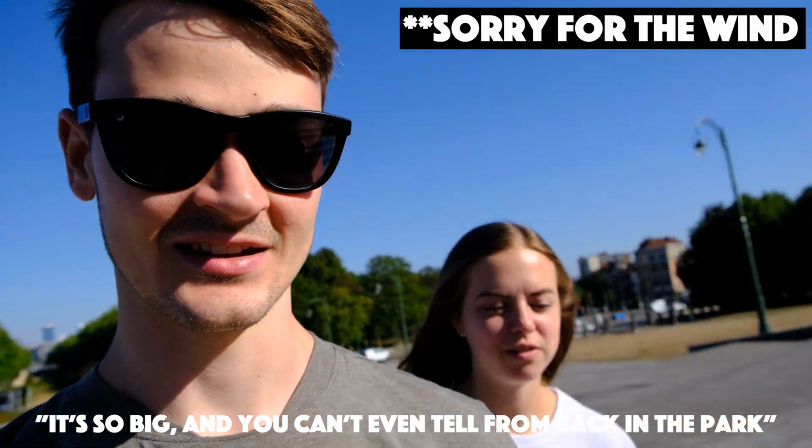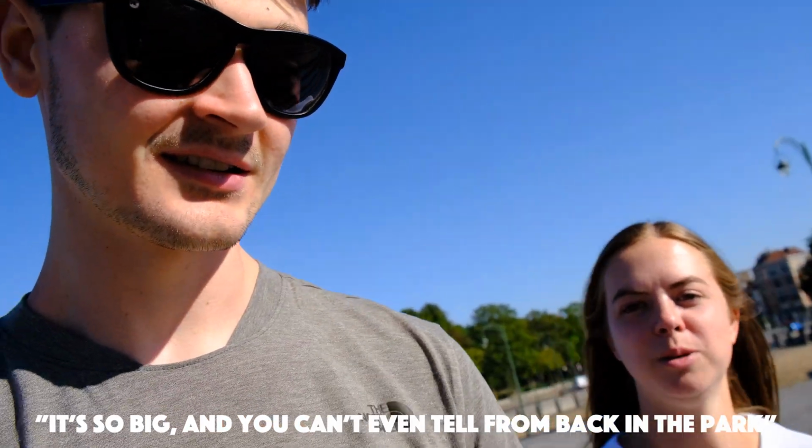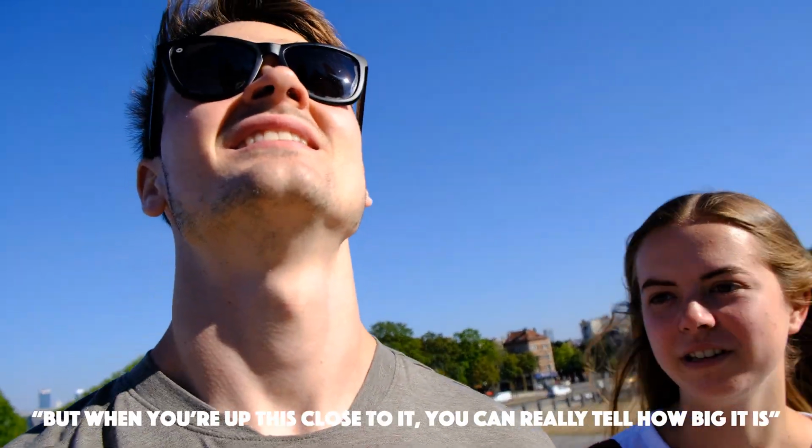I don't think the camera is actually capturing the full scale of this thing because it's ridiculously big. It's so big and you can't even tell from back in the park. But when you're up this close to it, you can really tell how big it is. Definitely probably the biggest church I've ever seen. I don't know if I've seen the top 4 biggest, so.